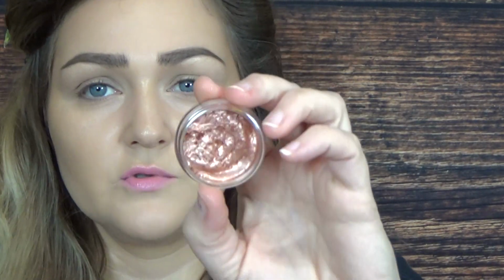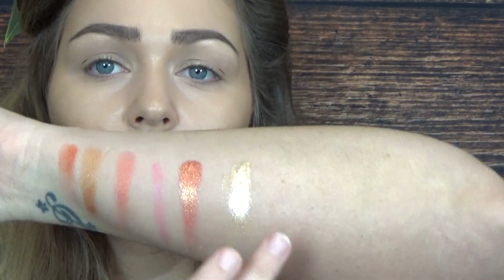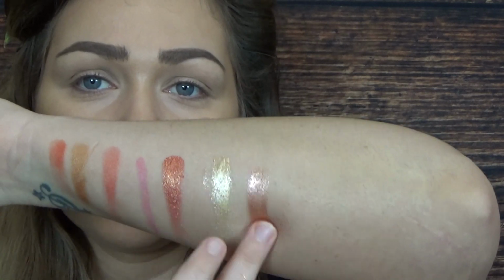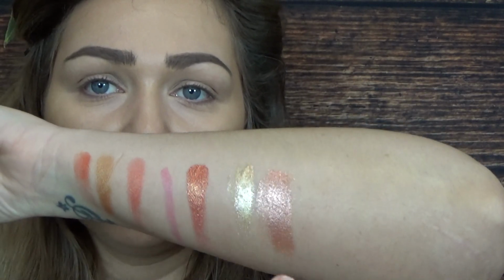So this one is called Hoot and Holler. This is more of like a rose gold kind of shade. It's very pretty. I think I say that about everything that I like though. Oh, it's very pretty. Oh my god. Are you kidding? Guys, these are just unbelievable, like, I don't know, the texture is amazing. Like, I can't even describe it.